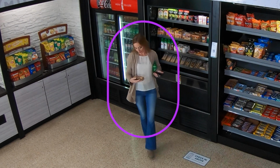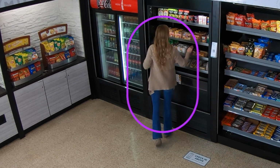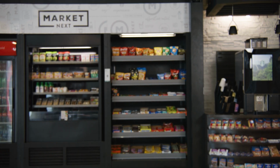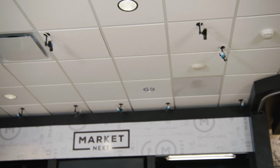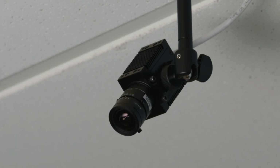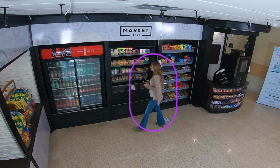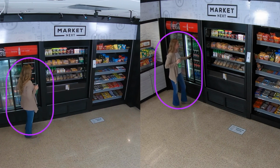Instead, this woman, Sarah, has a unique color around her. In this case, purple. This is how our system will keep track of her. Of course, a store can't be seen by just a single camera, so we have multiple cameras to cover the entire space. With multiple cameras and angles, it's important to know that a shopper in one perspective is the same as in another. Here's Sarah again, and note that she's still outlined in purple.